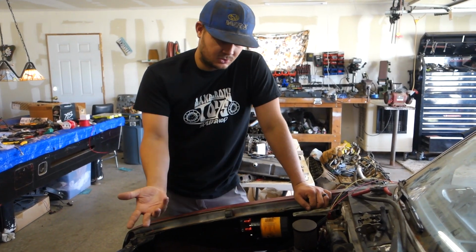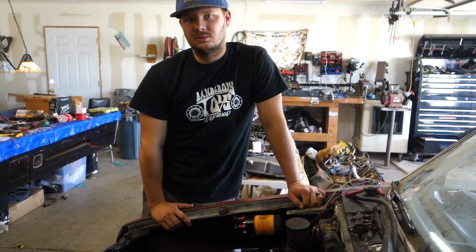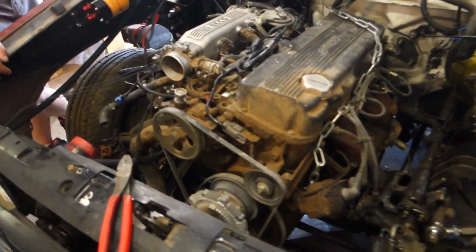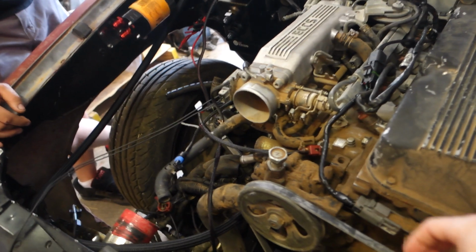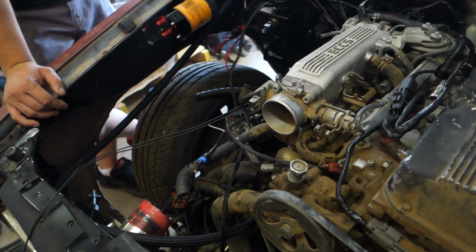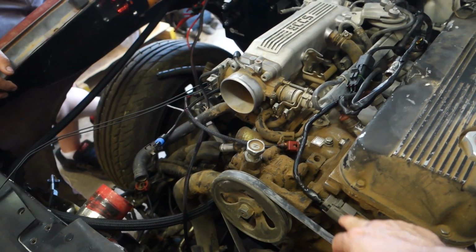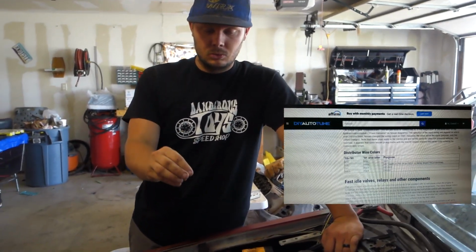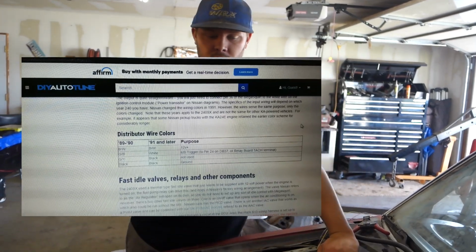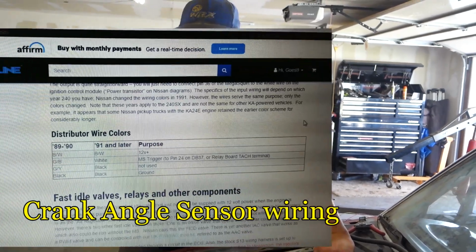But everything's pretty straightforward. The 2 hardest things are the throttle position sensor and the crank angle sensor. Everything else is 2 wires. The crank angle sensor had 4 wires, but we're only using 3. And the TPS had 3 wires too. Those are the only ones where you really need some sort of diagram to find out which pins. I'm not exactly sure, but you Google how to wire a Microsquirt or Megasquirt to a KA, and there's a diagram on how to wire this up. It tells you exactly what to do.